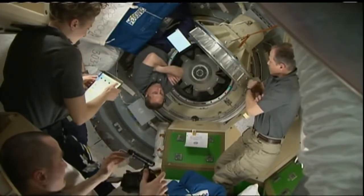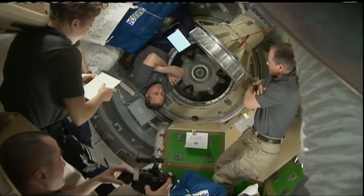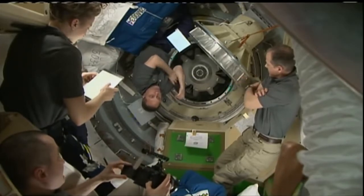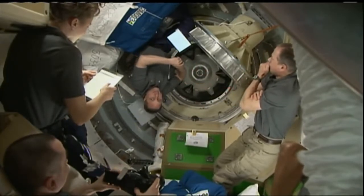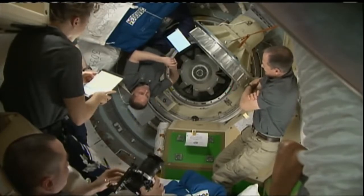And to recap some of the milestones from today, the journey for 3 Russian cosmonauts began to the International Space Station at 10:55 a.m. Central Time, 11:55 a.m. Eastern Time, with liftoff from the Baikonur Cosmodrome in Kazakhstan. Then 8 minutes and 46 seconds later, third stage shutdown and separation occurred on the Soyuz booster.